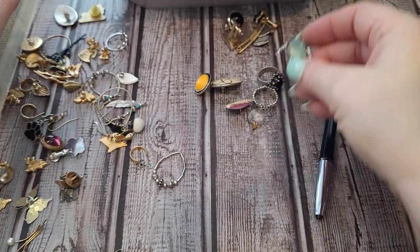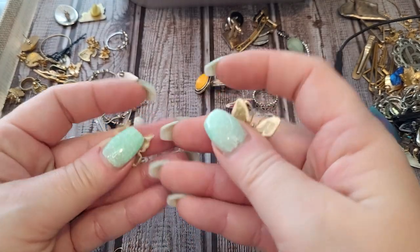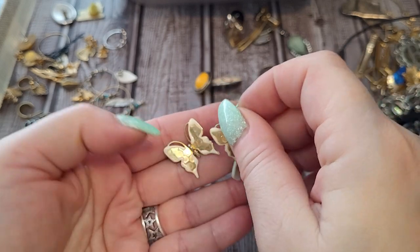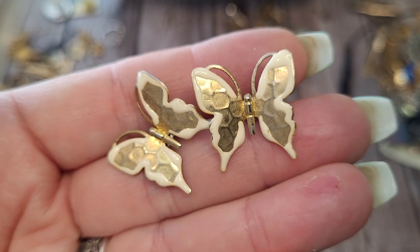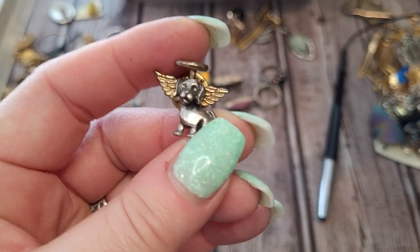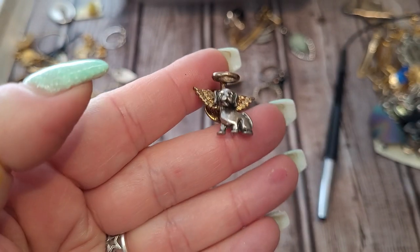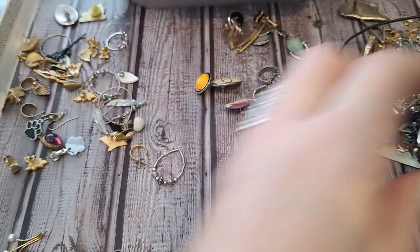No, doesn't seem like I have one in my stash. Leaving it here. Two post earrings, kind of metal butterflies with a little bit of painting on the side. This is the doggy pin with wings and a halo, probably for someone's dog who passed away, I think.